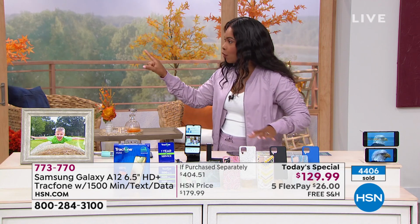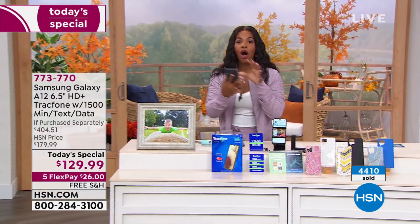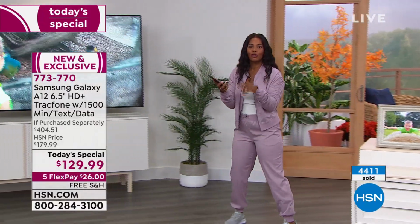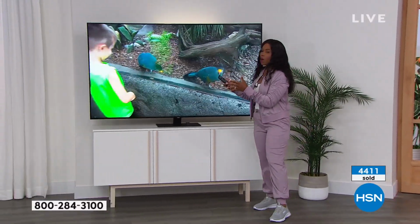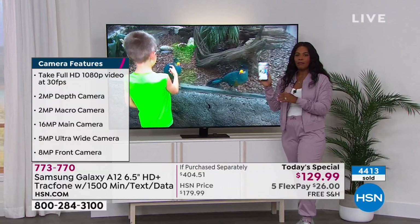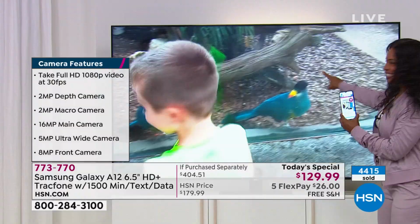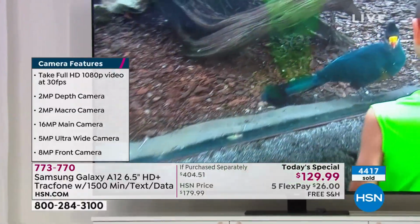Lori, I'm going to walk back over to show the quality of imagery, let me take the phone, because when it comes to Samsung, they are great for phones, they're great for TVs, they're great for cameras. So it makes sense that they give us such great quality. But for somebody who's just tuning in, let's go through what makes today's special so great again. Yeah, absolutely. So this is Samsung Galaxy. It's like having a Samsung television in the palm of your hand.